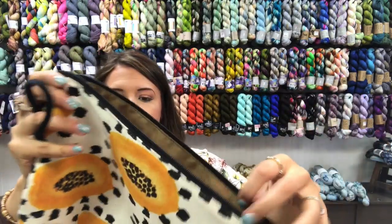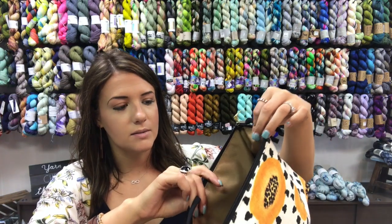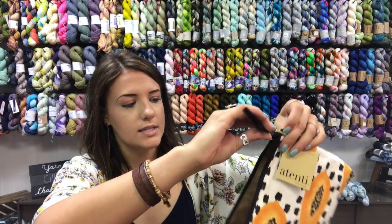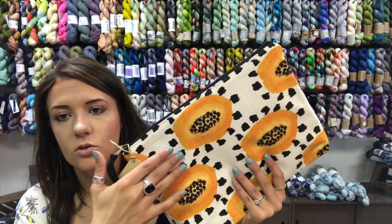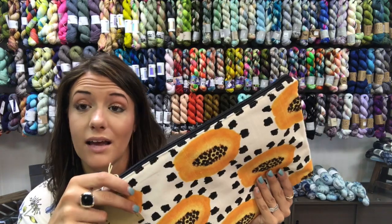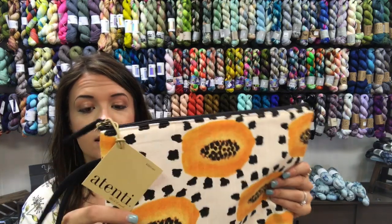Inside, everything is lined beautifully, and it's all, of course, made in the United States. And typically they get, of course, tons of the fabrics, but once they run out, they run out. So a lot of them are kind of limited. They don't necessarily get them in again.